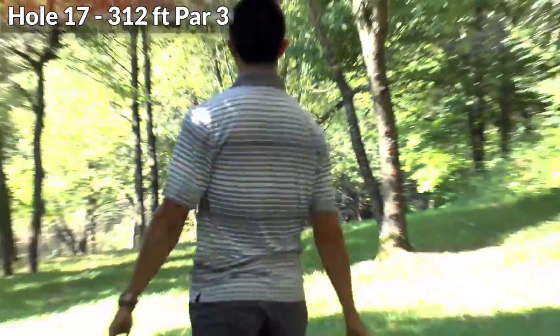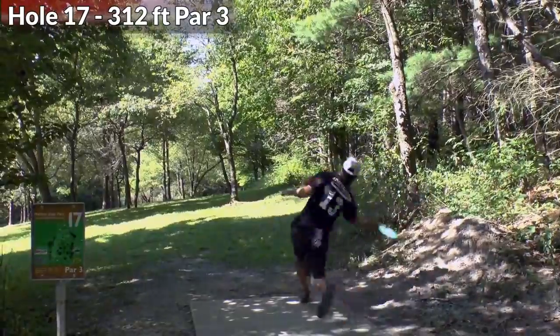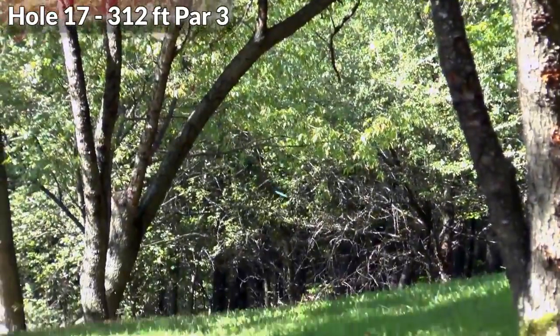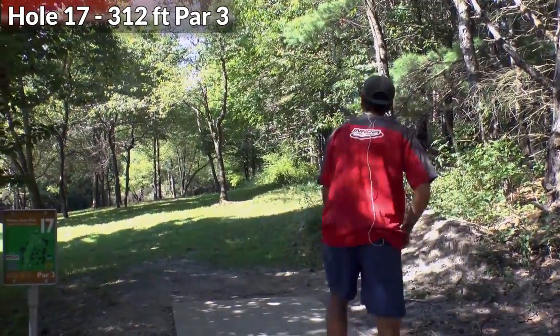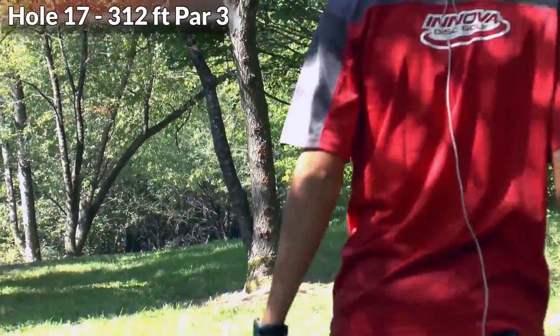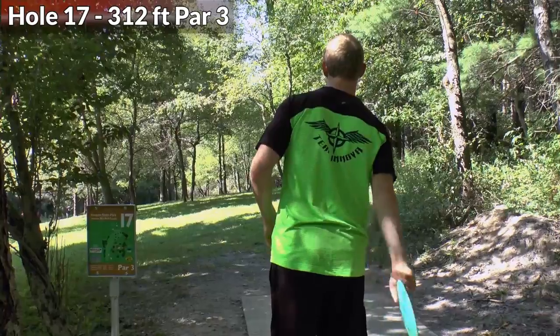Not stoked. Not happy with that. Come on, man. Devin Frederick throwing the forehand as well. That tree is somehow right where they want to throw it. Yeah, it's like someone designed it. So he went a little long, didn't cut in early enough. Fish did cut in early, but came up short.